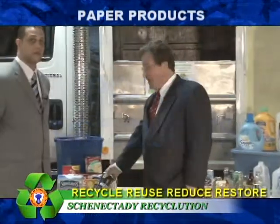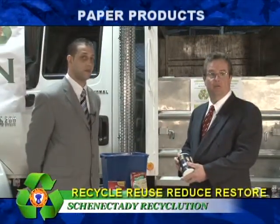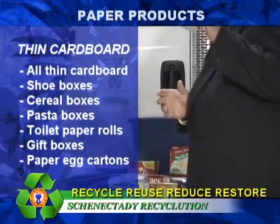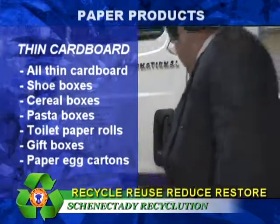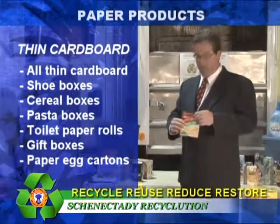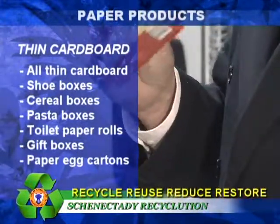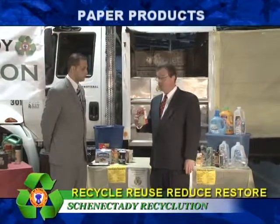Over with Jeremy, we have some examples of paper containers that can be recycled. This old salt container is made out of thin corrugated cardboard. This could go into your paper products container, as well as these flat cardboard boxes. Again, you should empty any food material within them, and they can be tossed right into your paper products container with the rest of the paper products that we will review.